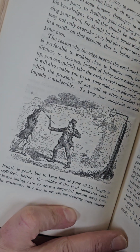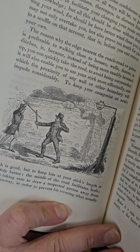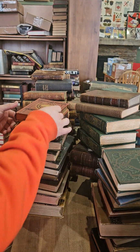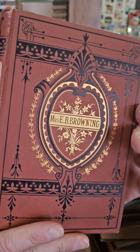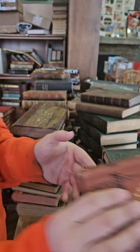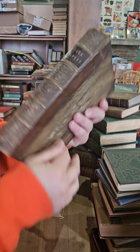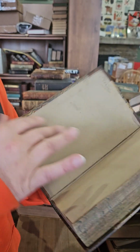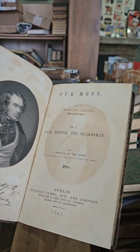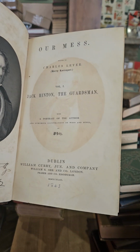Oh, fighting with sticks. Probably not the best mode of self-defense, but cool book. All the poems of Elizabeth Barrett Browning. Getting a nice, pretty Victorian binding. Jack Hinton by Charles Lever. This is volume 1, published in 1843.